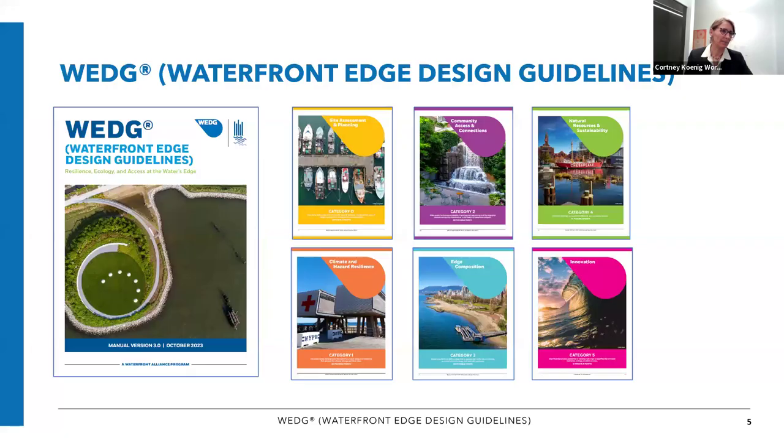The next slide. So this is just the basics on what the Waterfront Edge Design Guidelines program consists of. There are six standards. So it's a voluntary set of guidelines that help develop waterfront properties. The first standard is site assessment and planning. The next is community access and connections. The third is natural resources and sustainability.